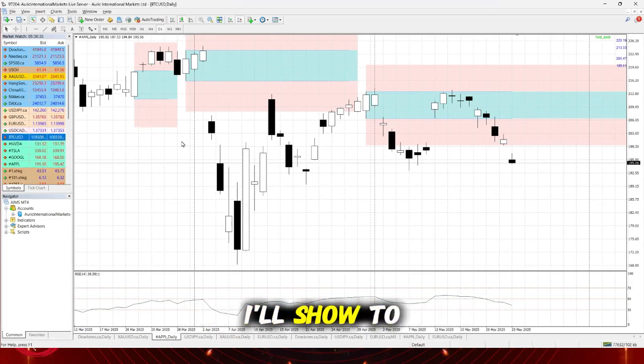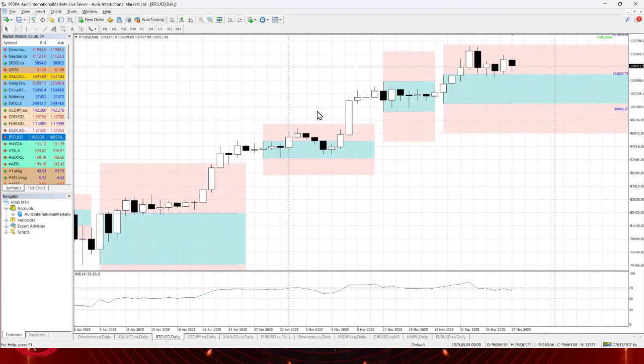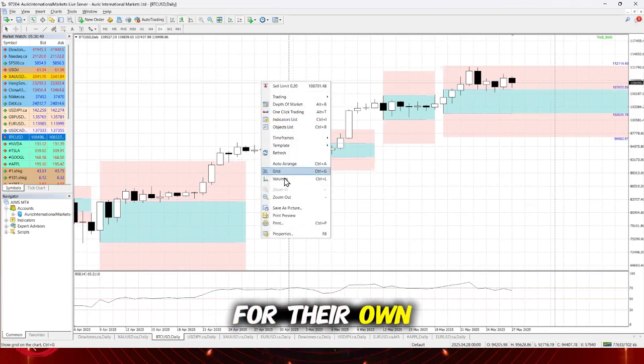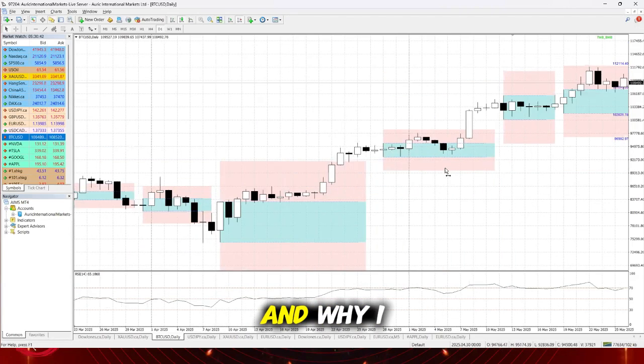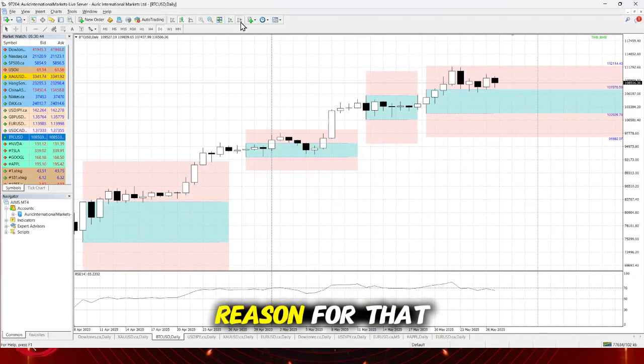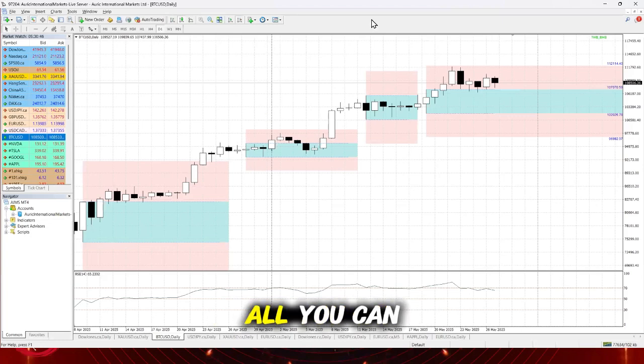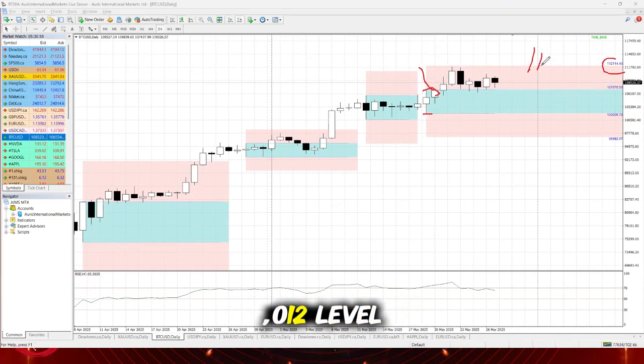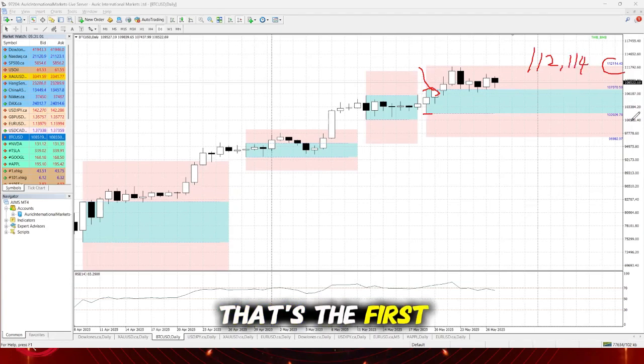Okay, and the last one I'll show you is the BNB Bitcoin. Now, I'm pretty bullish on Bitcoin because I think Donald Trump will likely be using it for their own agenda. And why I say 112,000? Let me show you the two reasons. First, you can see this is the BNB RLSL, and the market broke above RL and went up. So the target is the 112,000 level. That's how I derive my 112. That's the first reason.